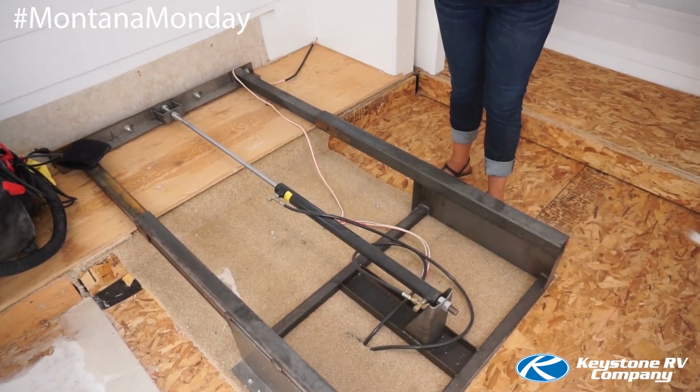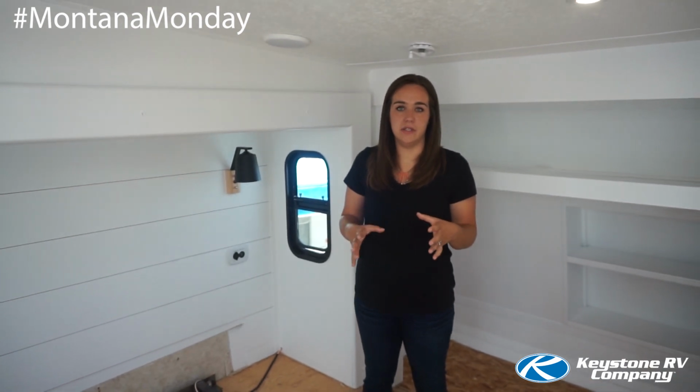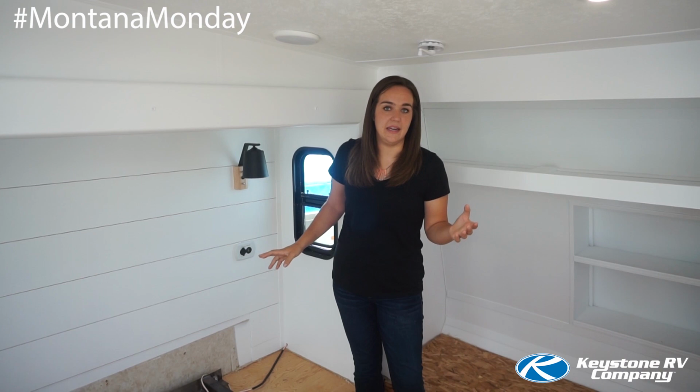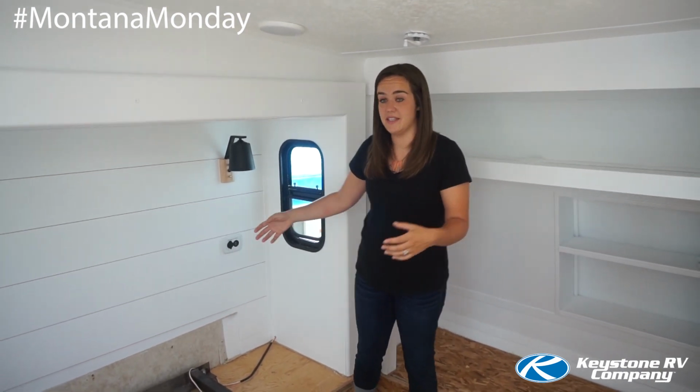It's the slide mechanisms. Now I'm going with a contemporary modern farmhouse feel, and these light fixtures are a great example of that design. I also installed 12-volt USB charging ports in all of my RVs, as you can see right here. Now there's a lot that still needs to get done in this RV, but let's go check out the Mountaineer Edition.